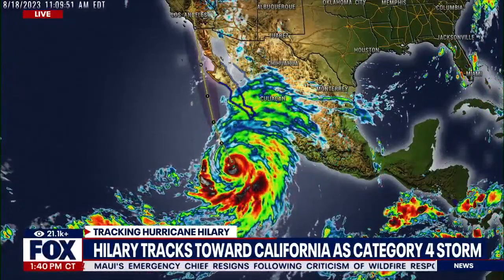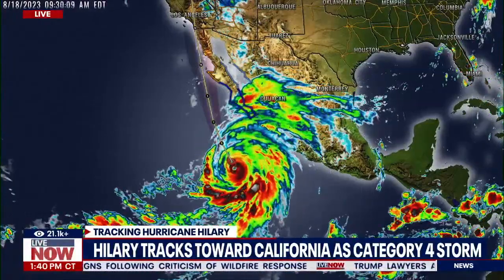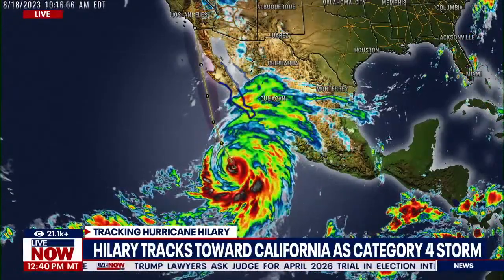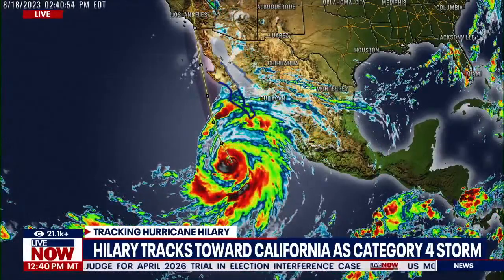So the track is really going to be important. We have this very definitive track that we have drawn on here. The chances of it staying exactly on that track are probably slim and none. But whether it's a little east or a little west, we all kind of shrug our shoulders. This is the best guess as to where it's headed, but we're just not that good at forecasting the track exactly out that far. So little shifts in that track are going to lead to dramatically different conditions in various parts of California.